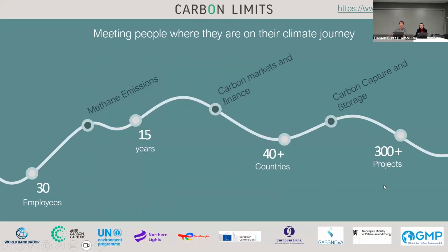In Carbon Limits, we don't just work on methane emissions, even though I know that is what you're here for today. We also have other areas of expertise that cover carbon markets and finance, and also carbon capture and storage. So we really cover the whole industrial decarbonization value chain at different levels, from very technical, like we'll discuss today, to some policy or financing aspects, so much more broadly.